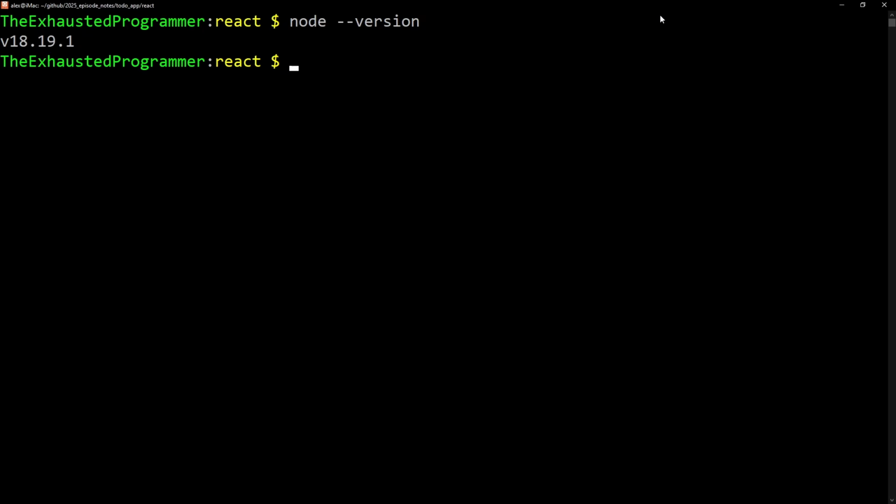But in this case, I got Node installed by just running this. I've already installed it, so it's not going to install it again, but this got me version 18.19 on a version of Linux that is based on the latest version of Ubuntu. So you should be able to just get it off the repository if you're using Ubuntu or Debian, or in this case, Linux Mint, and be okay to follow along.